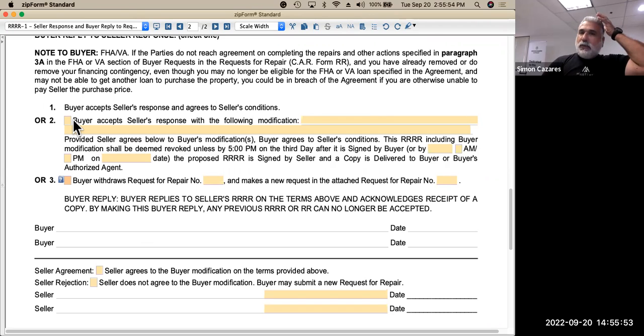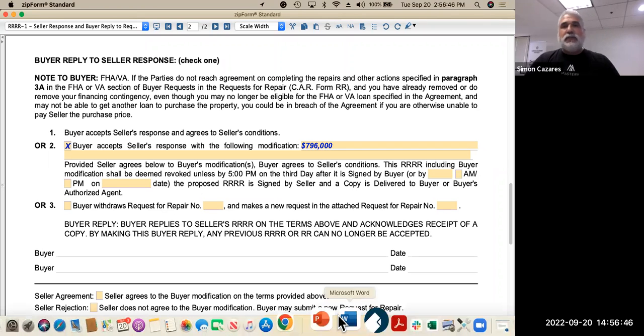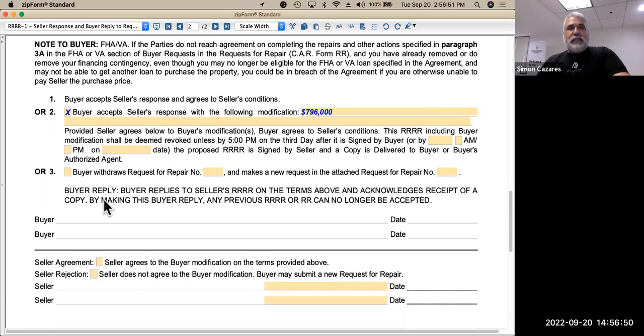But if there is something they want to modify, then the buyer accepts the seller's response, except instead of 797,500, I want to ask for at least a 796 offer, right? So this is where you can also put that information on here. Listing price was 800. Buyer requested 795. Seller came back at 797,500. Now the buyer came back and says, "Look, I'll do 796, and we have a deal." Okay, and that's how you do it.